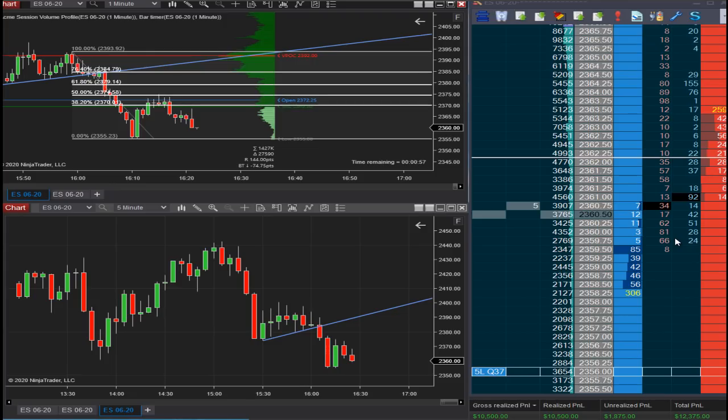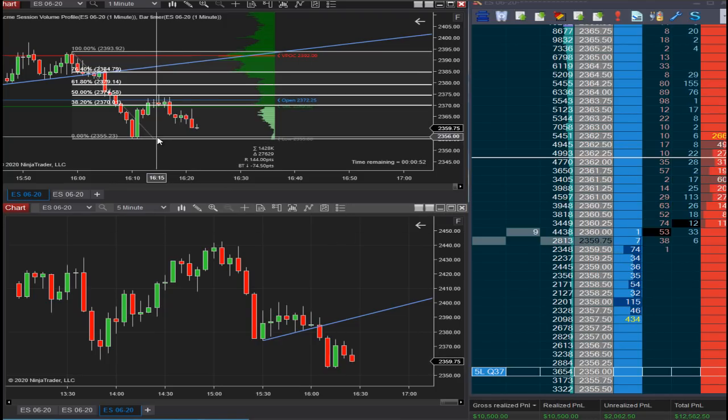Now, of course, I'm definitely an advocate of moving your stop lower when you're in profit, but you just got to be strategic on where you place it. Okay, let's see what happens. Having a look at the ladder, just observe the price behavior.